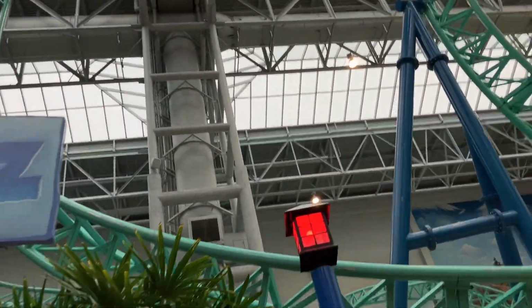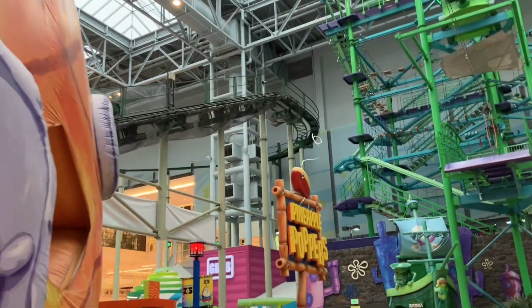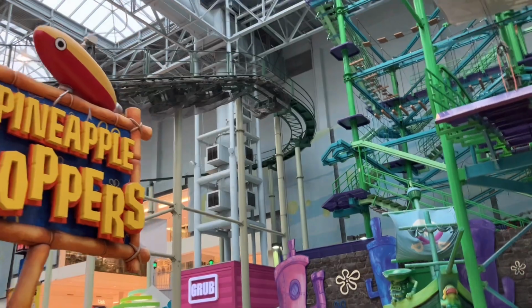And now each support pillar has air conditioning, so you feel the air conditioning when you go around the support pillars, which is interesting. Yeah, it's really cool. I love this ride. Better than Jaguar.